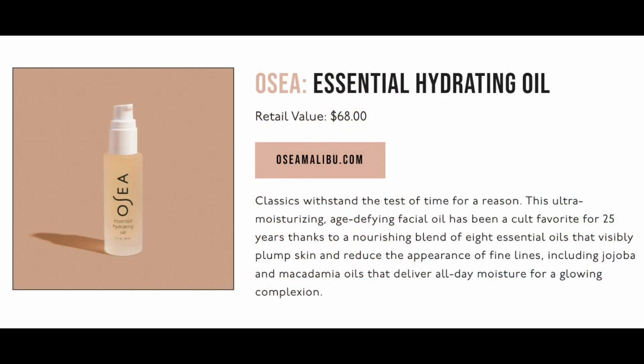So let's get into the first product, which is the OSEA Essential Hydrating Oil. It's valued at $68. And here it is right here. Now I think it's pronounced OSEA. I have tried their moisturizer, but I've never tried their hydrating oil. And while I don't have dry skin, I have combination skin, but my skin can get dry, especially in the winter months. I also will have dry under eyes, and I will put a moisturizing oil under my eyes before my makeup. Or I'll put an oil on at night, which is the oil that I've been using that I found in the box from April. So this is the oil.